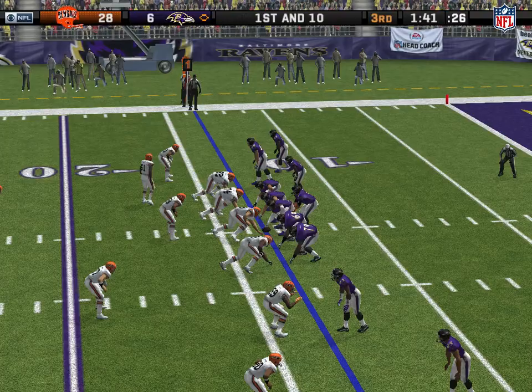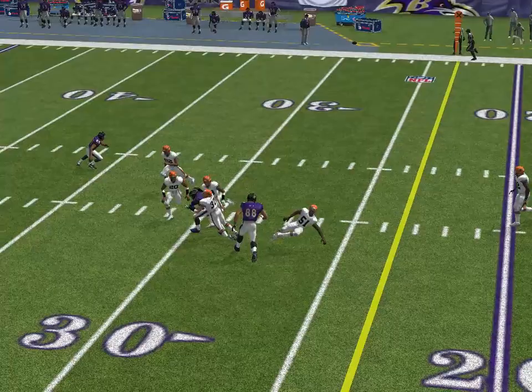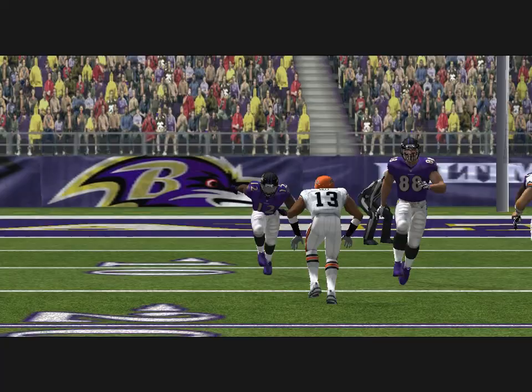Cincinnati comes out in their nickel package. With the throw, he makes the catch. Number 37 is there on the stop at the 32-yard line.